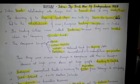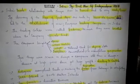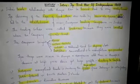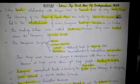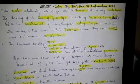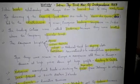India's trade relationship with Europe can be traced back to very early times. The discovery of the Cape of Good Hope and the sea route discovered by Vasco da Gama in the year 1498 led to the establishment of many European trading companies in India. The trading centers were called factories because they were located where the company officials lived.